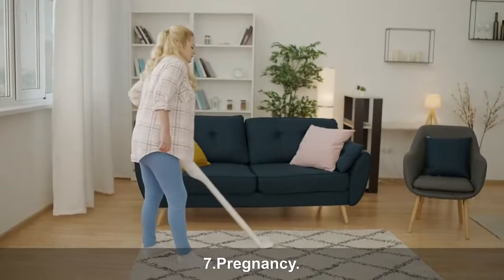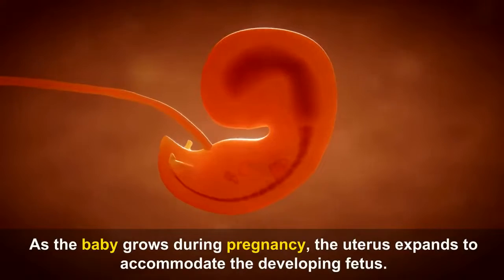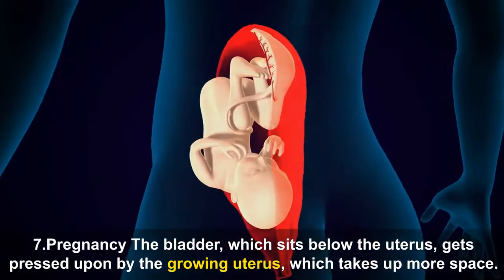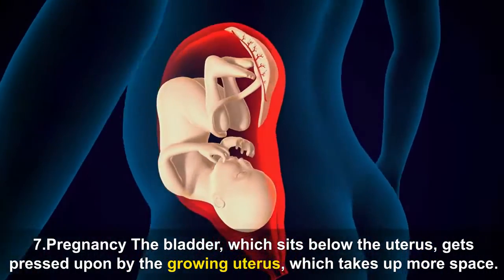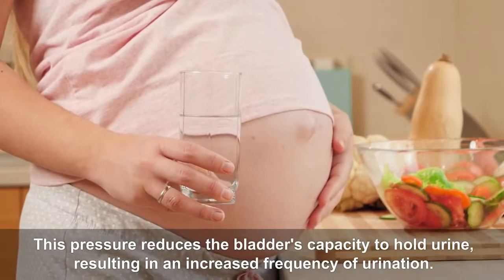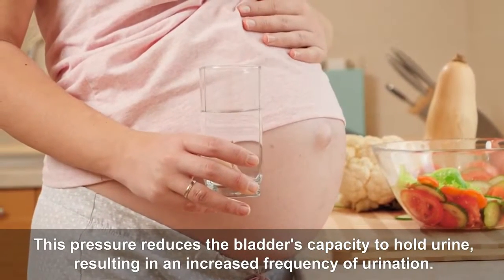7. Pregnancy. As the baby grows during pregnancy, the uterus expands to accommodate the developing fetus. The bladder, which sits below the uterus, gets pressed upon by the growing uterus, which takes up more space. This pressure reduces the bladder's capacity to hold urine, resulting in an increased frequency of urination.